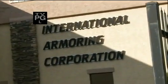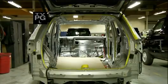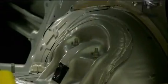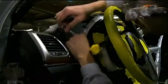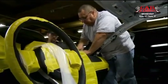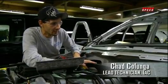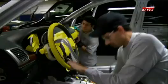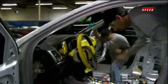At International Armoring Corporation, the teams nearly stripped a new car to bare metal, the first step in building a bulletproof speeding fortress. But the only thing left to pull is one of the most complex: the dashboard. We do things to these cars that would scare a professional mechanic to death. No mechanic will ever gut out a car like the way that we do.